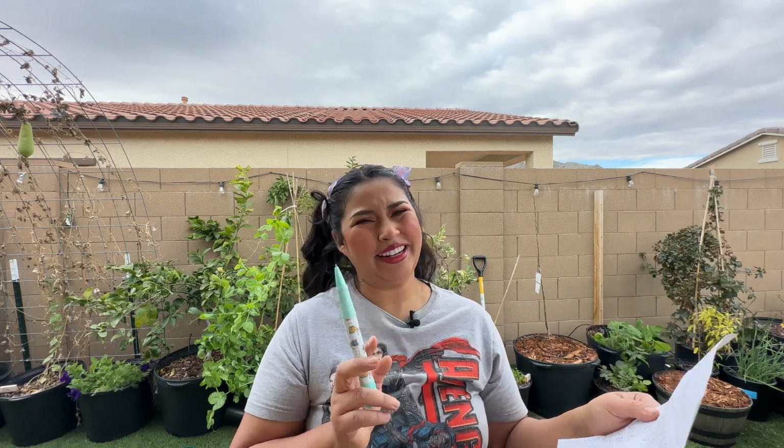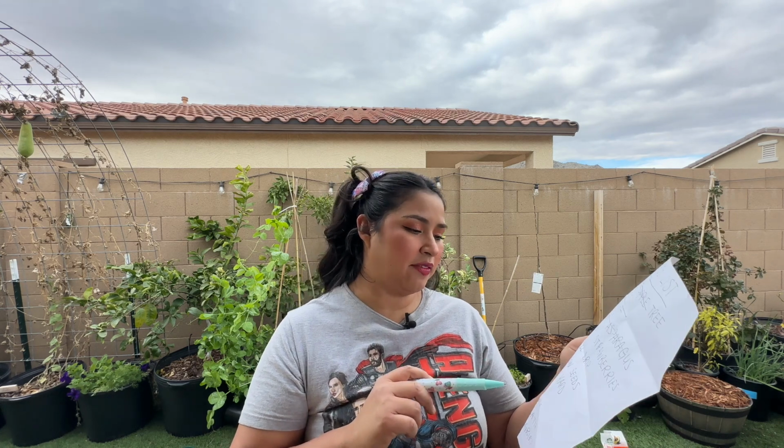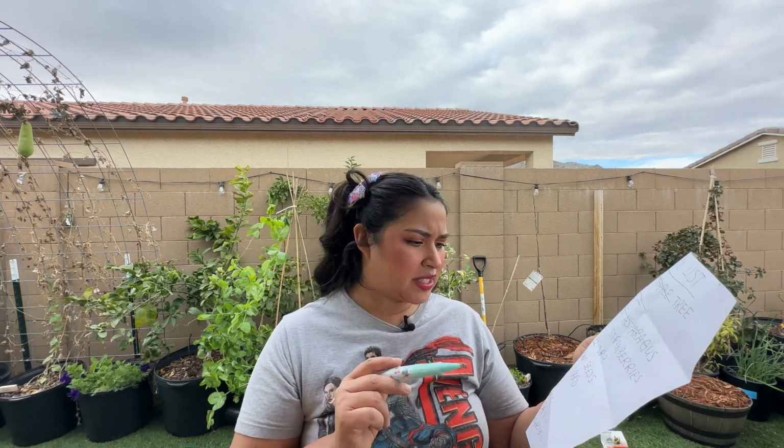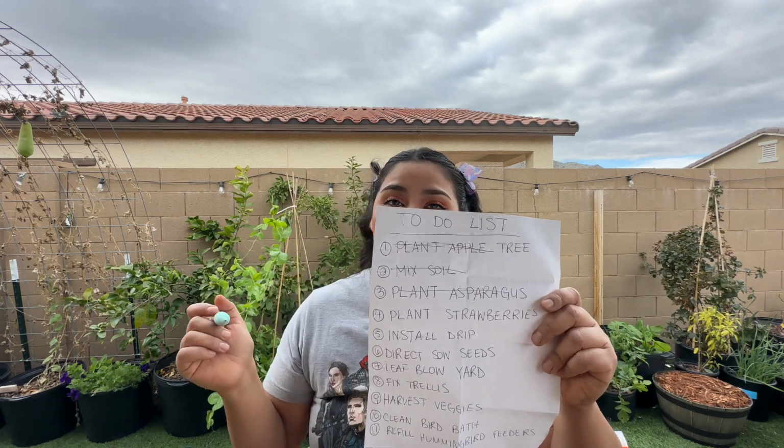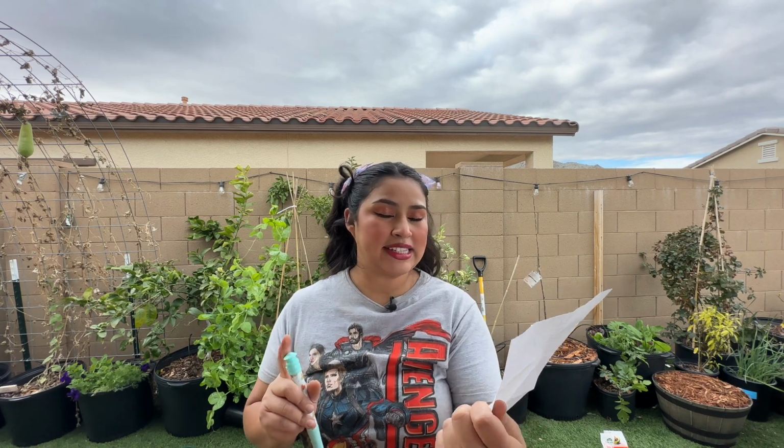It's a little too cold. I need to go to the store too. It's too much. I also want to fix my trellis, but I'm missing some supplies for that, so that might have to wait. Harvest veggies, clean bird bath, refill... okay, you know what? I have 3 things crossed off right now. The last 2 things I'm gonna do is plant strawberries and install drip.